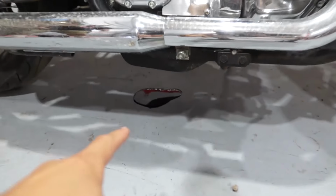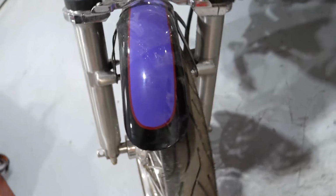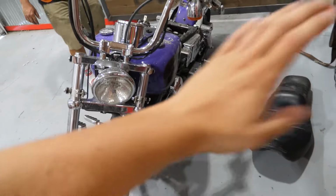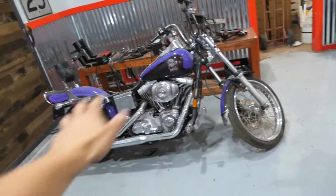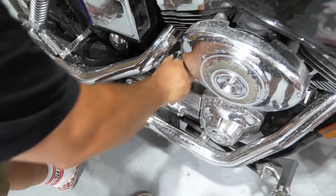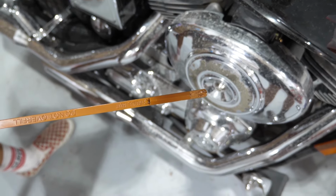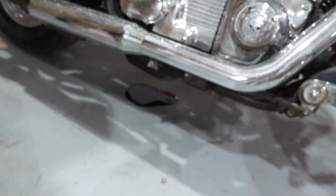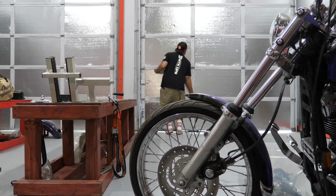If you guys can't see, it's leaking oil right now. This fender is definitely not sitting proper on there. And there's way too much chrome. I'm not a huge fan of chrome, so I want all black everything except the tins, I think. This isn't just low on oil, it's empty. There's pretty much nothing on there, and whatever was in it is now on my floor. Yeah. So a lot of work to be done on this bike.